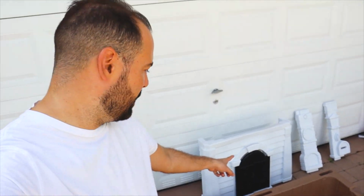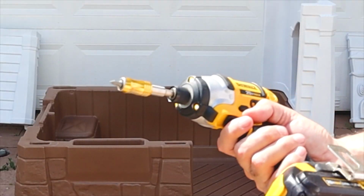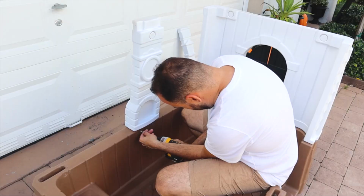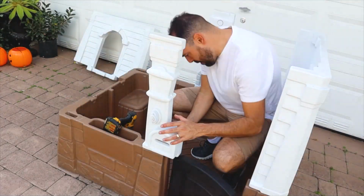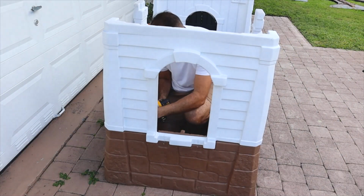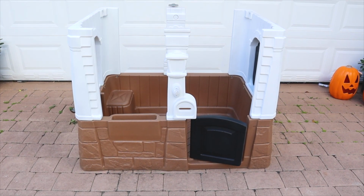Okay, I got all the pieces painted. Put the windows back, how cute is that? And now I'm going to assemble it. How cute is this looking? Now I just gotta put the roof on.